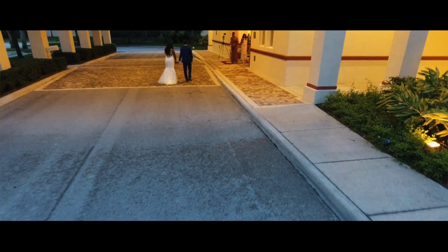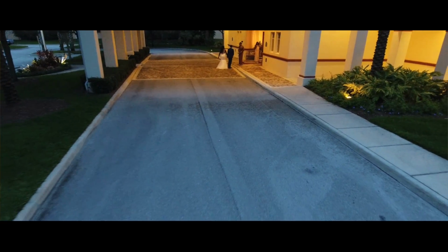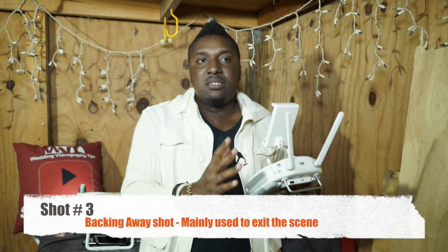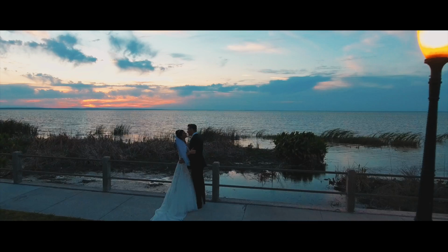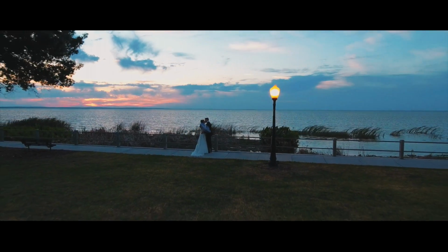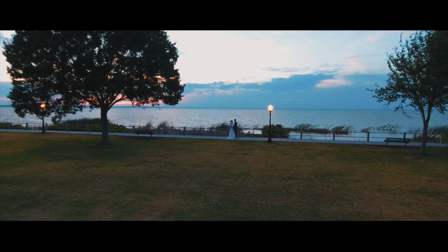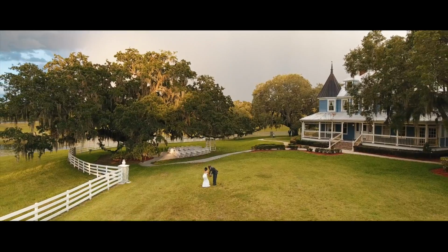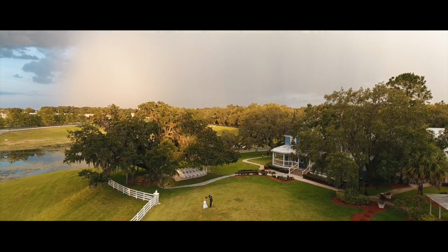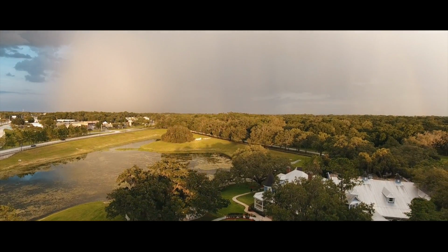I use this shot mainly when I'm wrapping up the highlight video, or wrapping up that scene. You can't put that shot when you're just introducing the couple. So I do that shot mainly when trying to transition from one scene to another. Like I back out of the shot. You can back away from the couple, and also from a location or a venue, so you can use it that way.